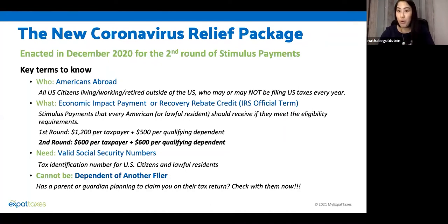If you don't know what the status is, definitely go and text your parents. I'm sure they'll be glad to hear from you, and just ask, hey, are you going to be claiming me on your tax return or not? Just so you know if you're eligible for the payments or not. So that's a discussion obviously you need to have with them, but very important information to know, so you know if you're going to be getting a nice refund or not this year.